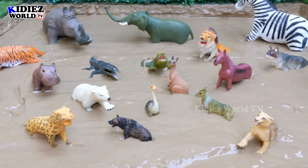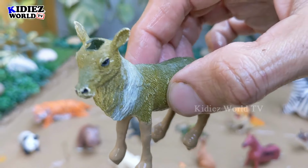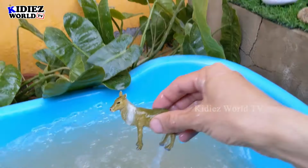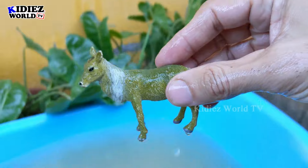Now let's check out what we have next. And we have a beautiful deer, which is a very innocent herbivore animal. Let's watch this deer. Here we go, deer.